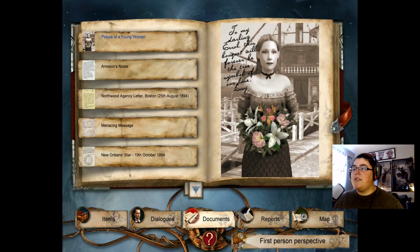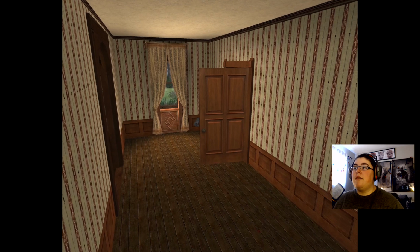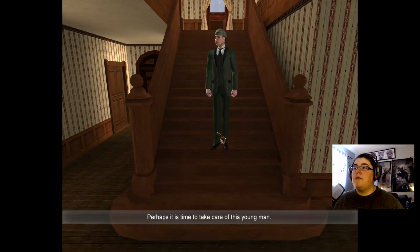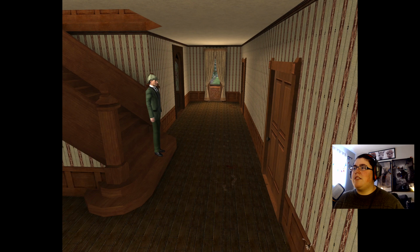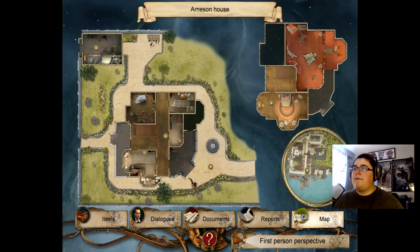Alright, is Watson in the stables? Barn. Oh. Perhaps it is time to take care of this young man. Everything in good time. First, I must find Watson. You just contradicted yourself, buddy. What?